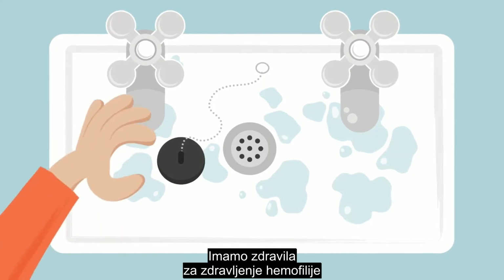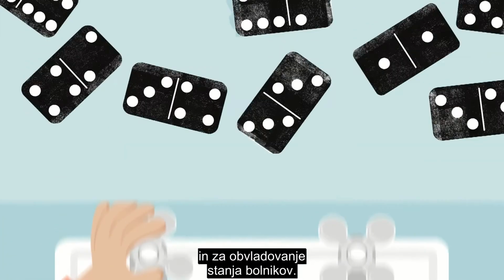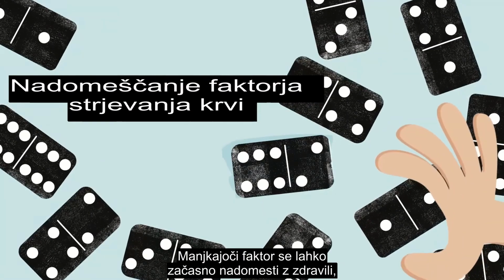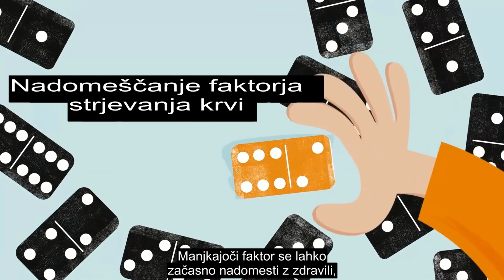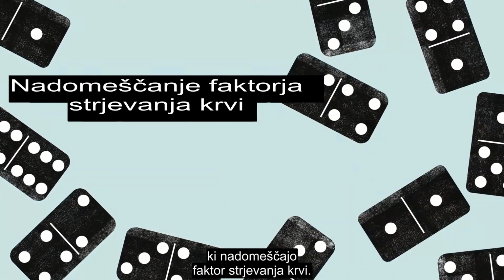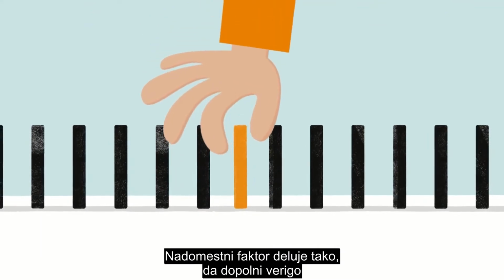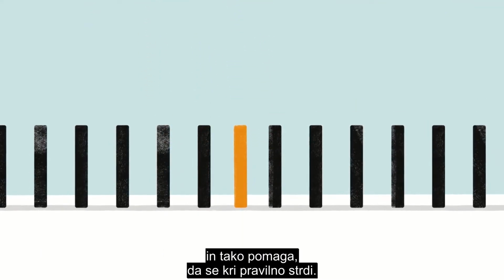There are medicines to treat people with haemophilia and to manage their condition. People with haemophilia can temporarily replace their missing factor using medicine known as clotting factor replacement therapy. The replacement factor works simply by completing the chain, helping the blood to clot properly.